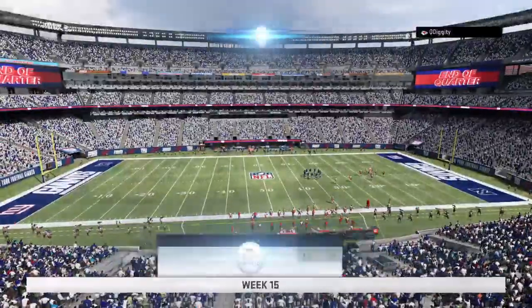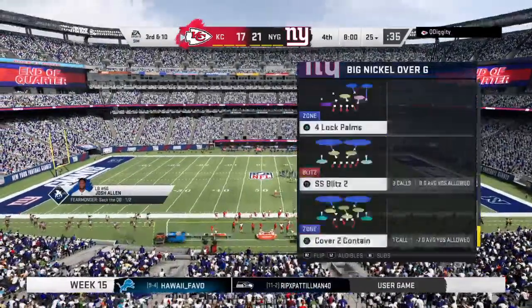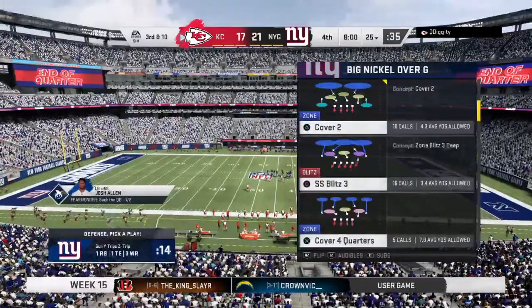And they won't be able to run another play. Time has expired on this third quarter. This is the National Football League on EA Sports.